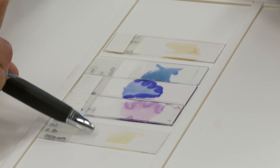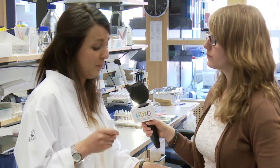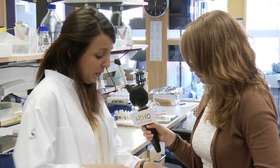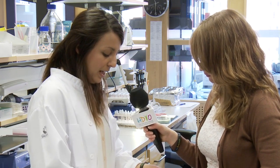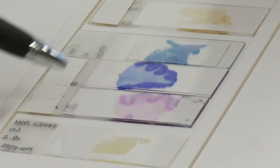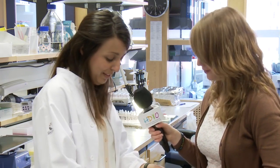So what you see is that the section is completely transparent. So what we need to do now is to use different methods in order to visualize what's actually on this section. Okay. So the different cell populations. Yeah. So we can do that with various methods. So one method, which you can see has been done on these three sections here, is that we've taken the section and we just put them in a specific dye that will stain everything that's on the section. So basically you get to see all the different cells that are there under a microscope. Looks really beautiful. Yeah, it is.